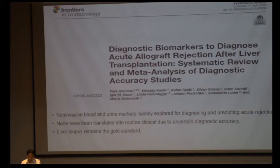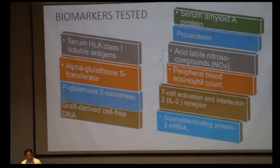So these are the markers which have been explored. There are quite a few of them which have been assessed in various settings, but none of them actually have been found to be good for prediction of rejection. I'm not going to go through all this list, but the important one is the HLA matching, which is very commonly done in other organ transplants, especially in kidney. And it has been shown that HLA matching actually doesn't really impact clinical outcome in terms of patient and graft survival in the long term.